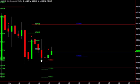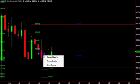As it was, again, I wasn't at the chart for that, so I missed that entry, so I had to sit through sort of this price action there where that blue circle was, because I missed the entry. I had to watch price go without me.